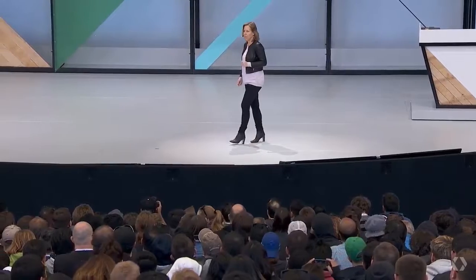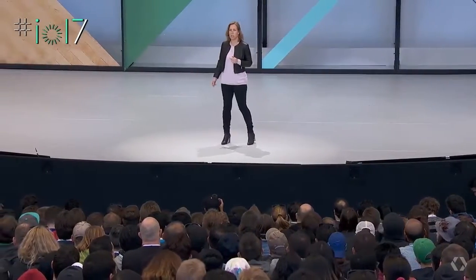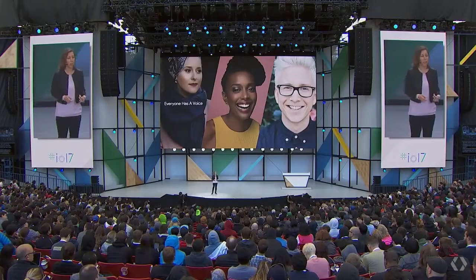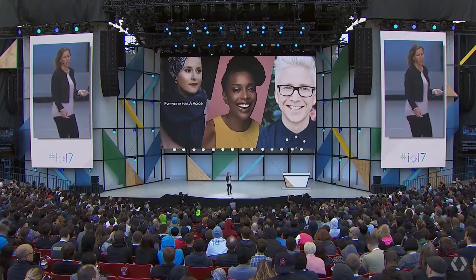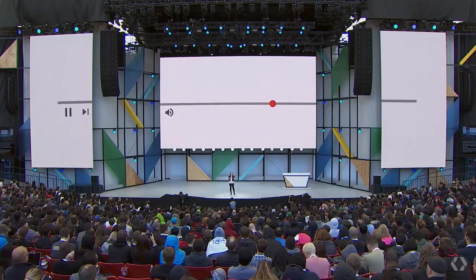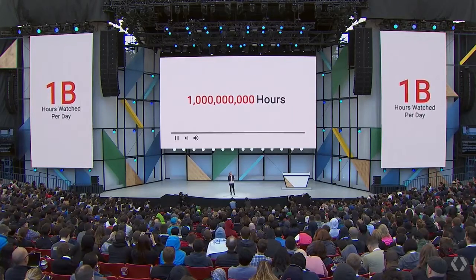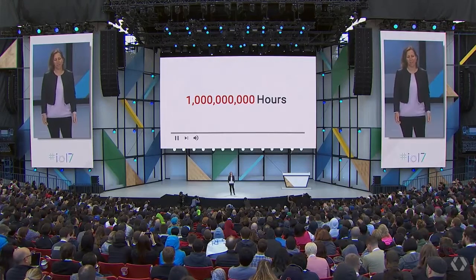So YouTube is different from traditional media in a number of ways. First of all, YouTube is open. And we've seen in our numbers that users really want to engage with this type of diverse content. We are proud that last year, we passed 1 billion hours a day being watched on YouTube. And our viewership is not slowing down.